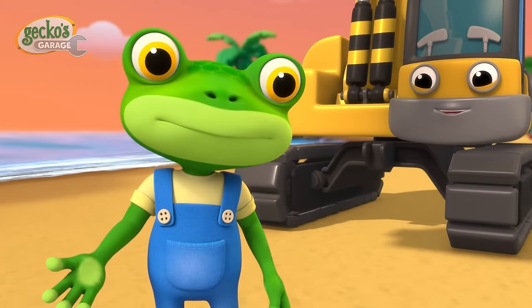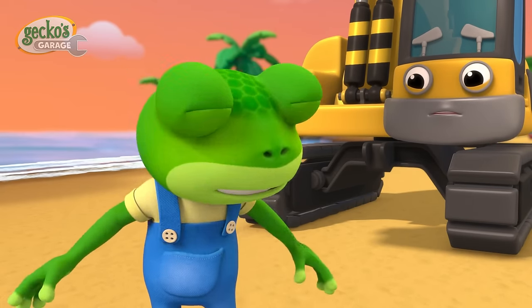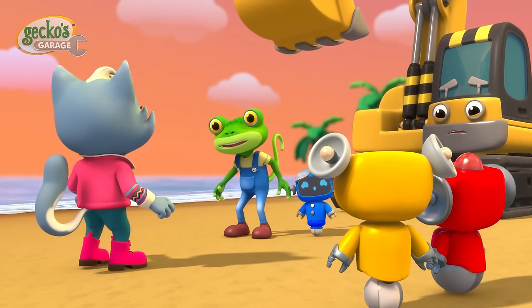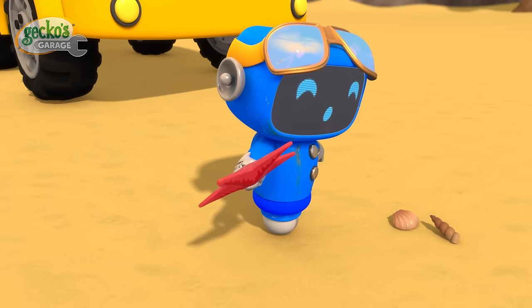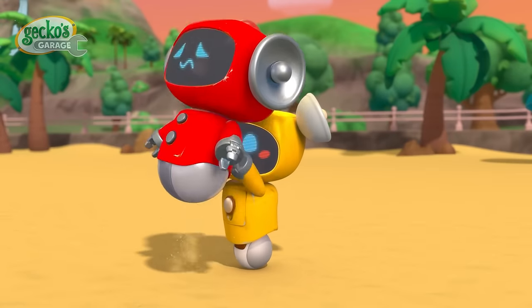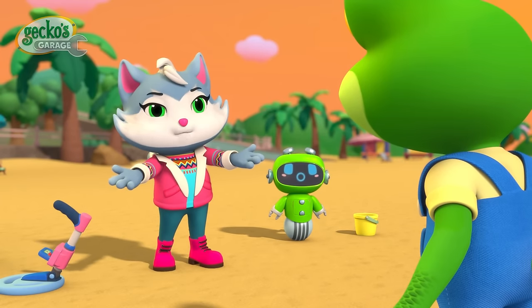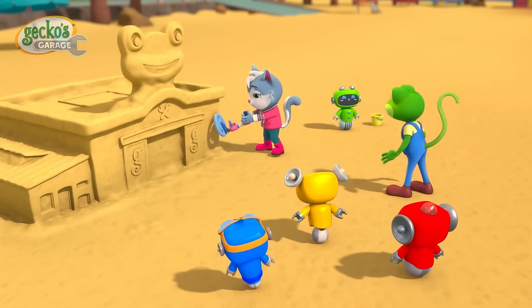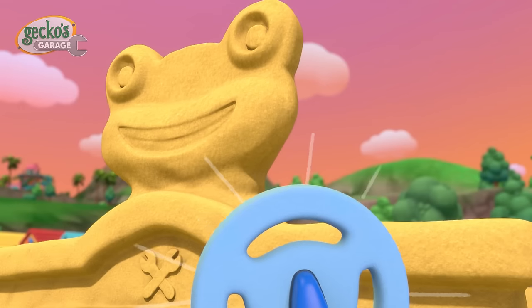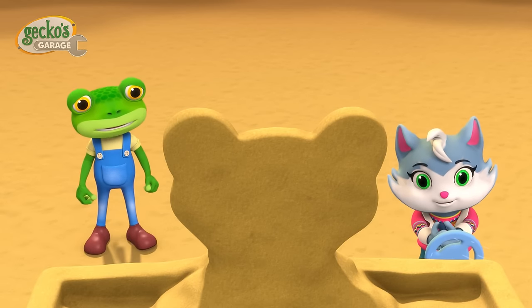Time to go home. Rusty wrenches! Where are my garage keys? Did they fall in the sand? The keys are made of metal. Let's look for them with my metal detector. Great idea, Cat! There. I think your keys are inside the sand garage.